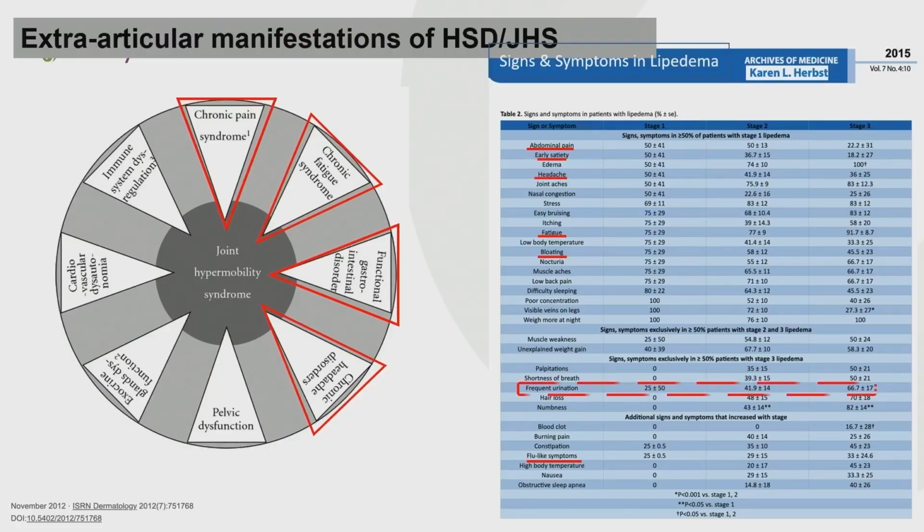Now, note here on the signs and symptoms of lipedema, a couple more items. What do you see here? Frequent urination complicating up to 2/3 of the patients with stage 3 lipedema. When I first saw it, I was going, well, why would a patient with lipedema have frequent urination? It just doesn't make a whole lot of sense. But then when you realize that patients with joint hypermobility syndromes, diseases of loose connective tissue, have associated pelvic dysfunction from pelvic floor laxity, I think that's what links these two disorders.